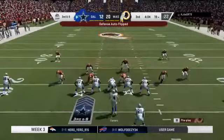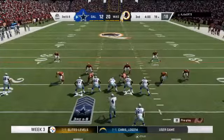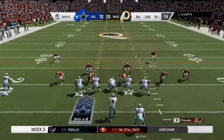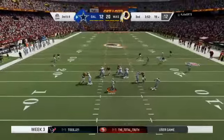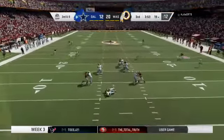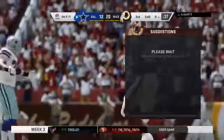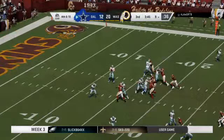Operating from the gun, Daniels. Nowhere to escape, and he goes down. Reuben Foster, the former national champion at Alabama, gets in for the sack.